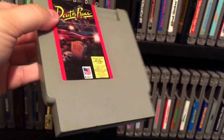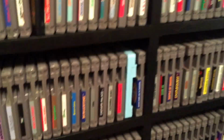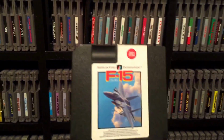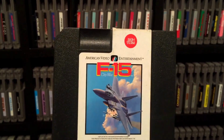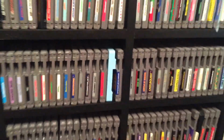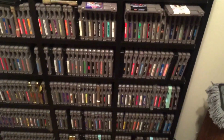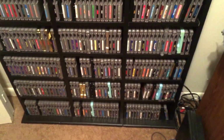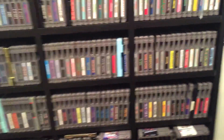Look at that cart. Oh, that's ugly. Looking for some different. Oh, right here. American Video Entertainment. Press here as well. So yeah, those are some of the many different types of games, different kinds of aftermarket carts that were put out for the NES. You see them scattered through my collection.